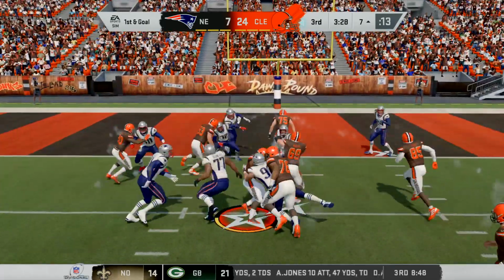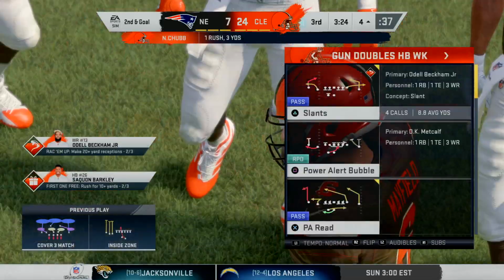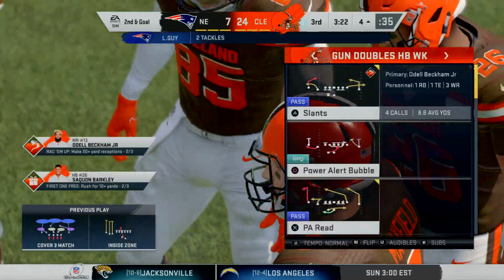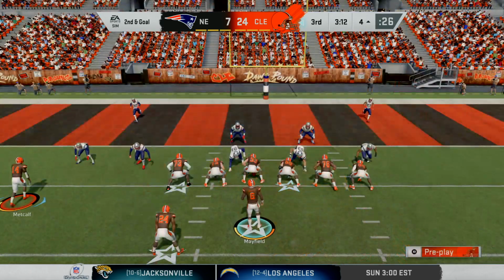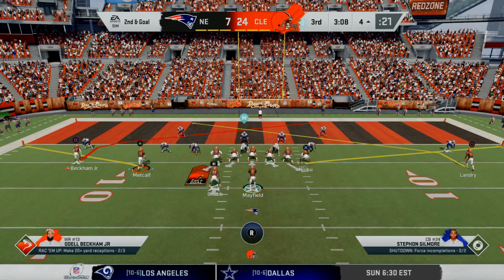They'll run with Chubb. And that'll move him a little closer as he takes it from the 7 down to the 4-yard line. Third quarter and you've got the lead. You're not ready to go into that 4-minute offense to close the game out, but a running game can really benefit your team right now.